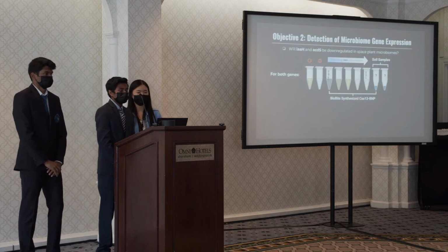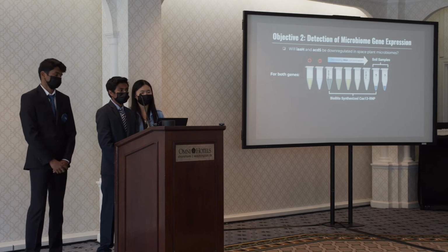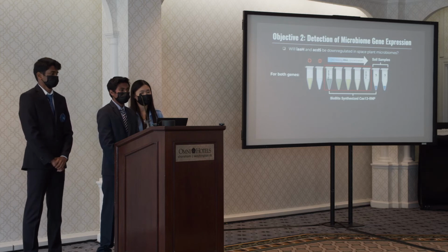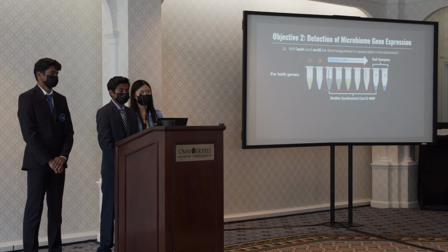Once we've established that our Cas13 RNP is functional in space, we can use it to detect the gene expression levels in space as well. These 5 tubes here will serve as a calibration curve for our assay, correlating the amount of green fluorescence to the amount of gene that is present in our sample.